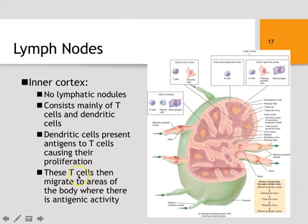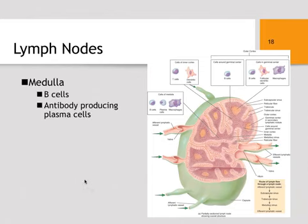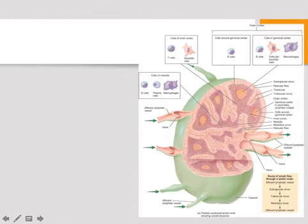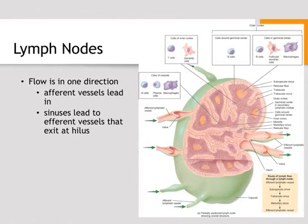Okay, T cells are going to leave those lymph nodes, and they will go to the site of infection. B cells and plasma cells will not. They stay put, and the plasma cells will produce antibodies, and it's the antibodies that will go into circulation. Again, we'll talk more about that when we get to the immune system. So in the actual medulla area, we have B cells as well as plasma cells. We have macrophages, and again, we've already talked a little bit about what they do. So it flows in one direction, afferent vessels lead in, sinuses lead to the efferent vessels, which then lead out.